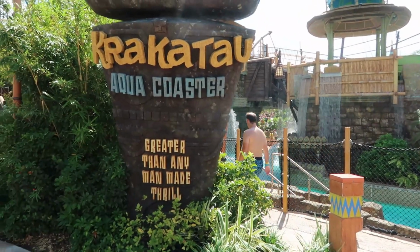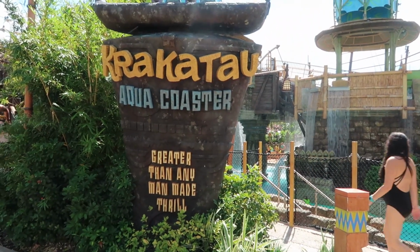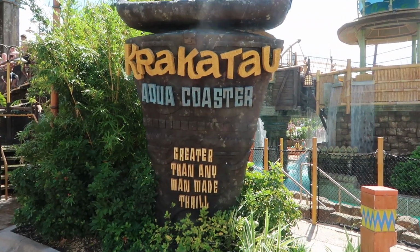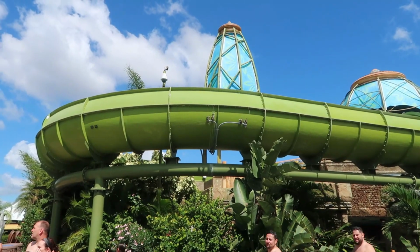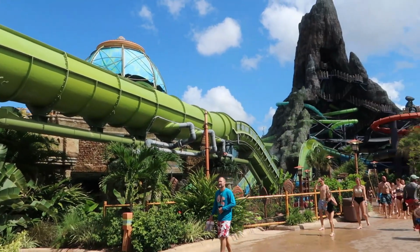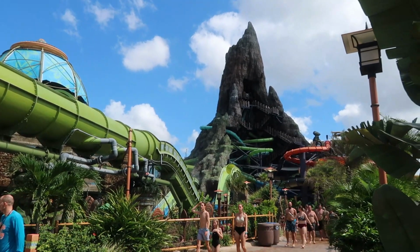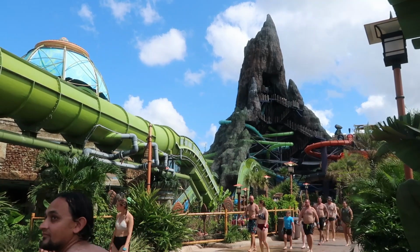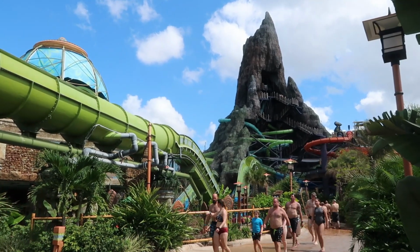This is the entrance to the Krakatoa Aqua Coaster. This has got to be the best ride in the whole park. Definitely got to go and do this ride. Now this is part of the Krakatoa Aqua Coaster. As you can see, it's a really long slide that goes right around through the volcano. It's such a good ride. You have to go on it.